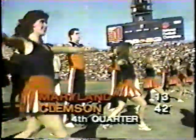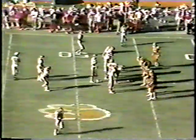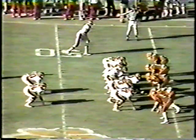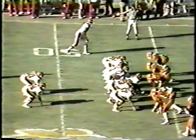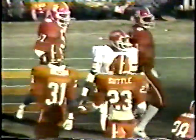Fourth quarter action, Clemson 42-13 over Maryland right now. A first and 10 at the 46-yard line for the Terrapins. Better known as Boomer. Fades straight back. Beautiful catch that time by Hill. It looks like he'll get it to. Oh, nice tackle. Rod McSwain came up from behind on Greg Hill.